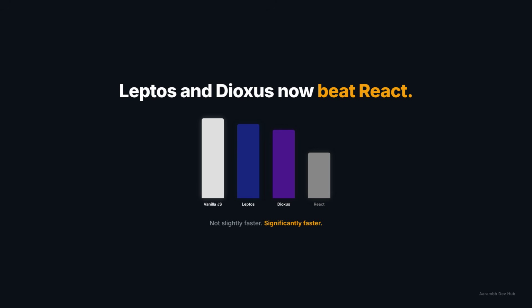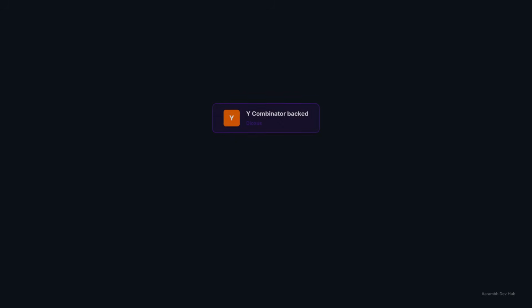Both land close to vanilla JavaScript performance despite going through the Rust to WebAssembly compilation pipeline and running inside the browser's WASM sandbox. And Dioxus just got Y Combinator backing and is running in production at Airbus and the European Space Agency. The Rust front-end ecosystem in 2026 is not an experiment anymore. It is production-ready, and it is genuinely competitive with the JavaScript frameworks that have dominated front-end development for a decade.